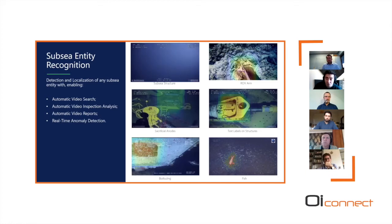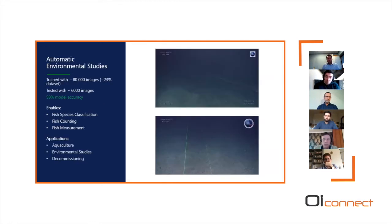Understanding if there's a sacrificial anode or not, text on labels, biofouling in fish. And fish, we specifically took on the challenge of creating AI models in which we could identify fish on screen, because it's a hard thing to do. Finding a yellow structure in a black background is easy. Finding fish with all different shapes and sizes, it's difficult, and that helps move the technology further on.